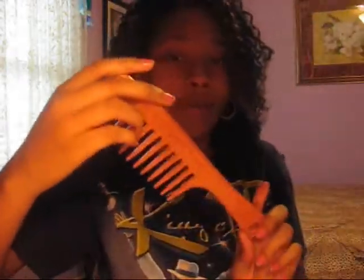Number 1, constantly combing your hair, especially if you comb your hair with something like this. This will definitely cause a whole lot of breakage. If you want to comb your hair, use combs like a wide tooth comb. And if this is too wide for you, use a comb like this size, or better yet, these type of brushes, the bristle brushes. And it's always good to comb your hair while it's wet than it is dry. It's just better for your hair.